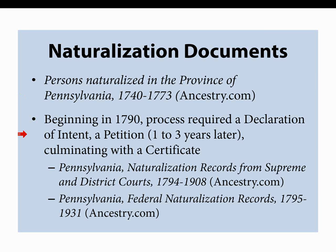Beginning in 1790, the naturalization process became multi-step. First, an individual had to file a declaration of intent. A petition requesting to be naturalized would follow 1 to 3 years later, culminating with a certificate. Ancestry has 2 databases for the post-1790 naturalizations.